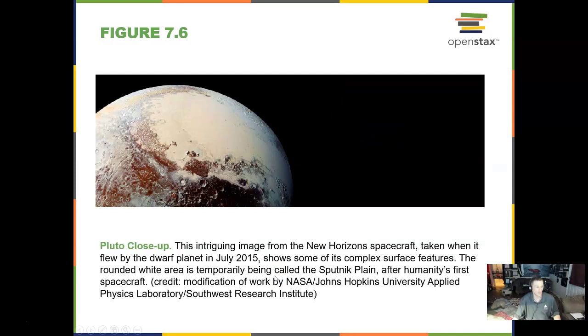In 2015, I was part, a very small part, but a part of the New Horizons mission that flew past Pluto and has now gone on further out to explore. And this is one of the best pictures we have of Pluto.